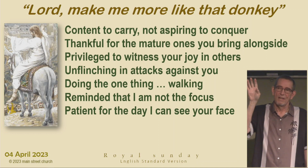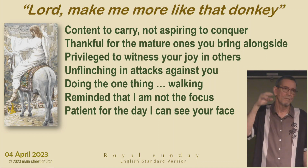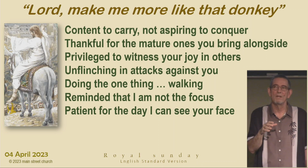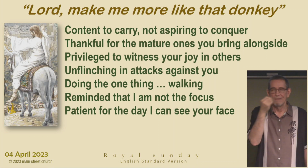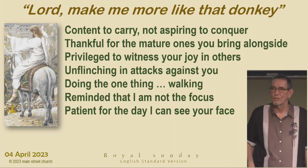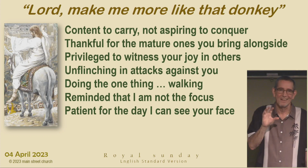And oftentimes I get in situations where emotionally I feel like, man, when is this going to end? When will things get better? How are things going to get better? Jesus, it would be nice if I could see you today. Well, for the donkey, I think, too, it would be nice if I could see who's riding on my back. But I only saw him briefly before he got set on top of me.